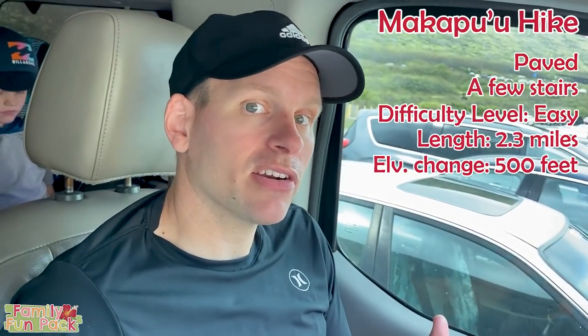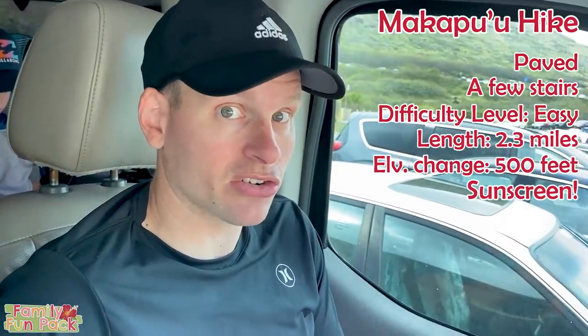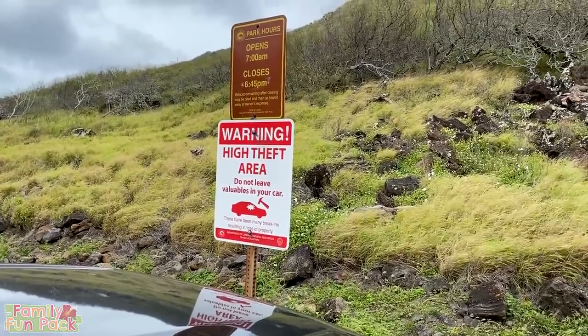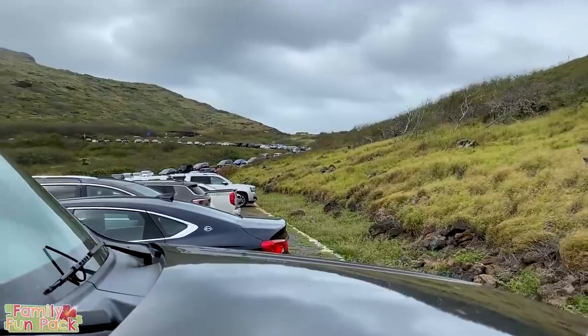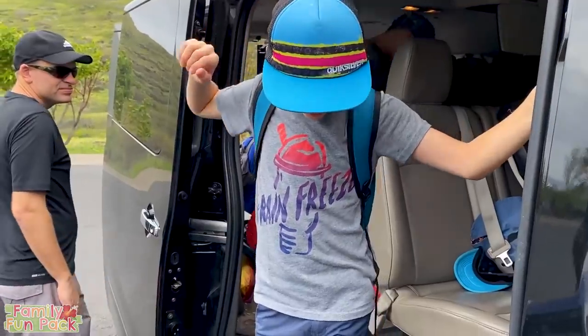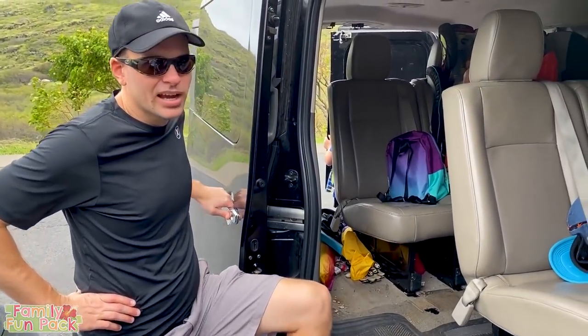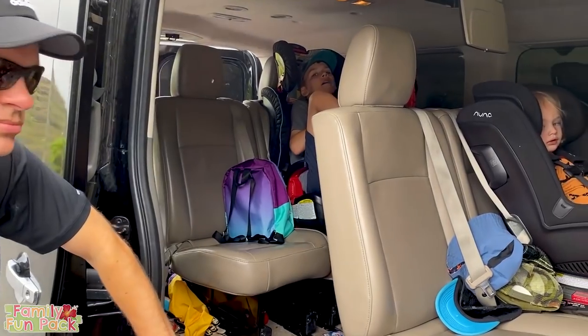So it's about a 500 foot elevation gain and there's no shade, so make sure you bring lots of sunscreen if you're gonna do this hike. There's also very little parking here. As you can see, a lot of people are parking on the road, but the best place to park is in the lot to avoid that. This is one of the most family friendly hikes on the island. So if you're looking for a family hike, this is the one to do.